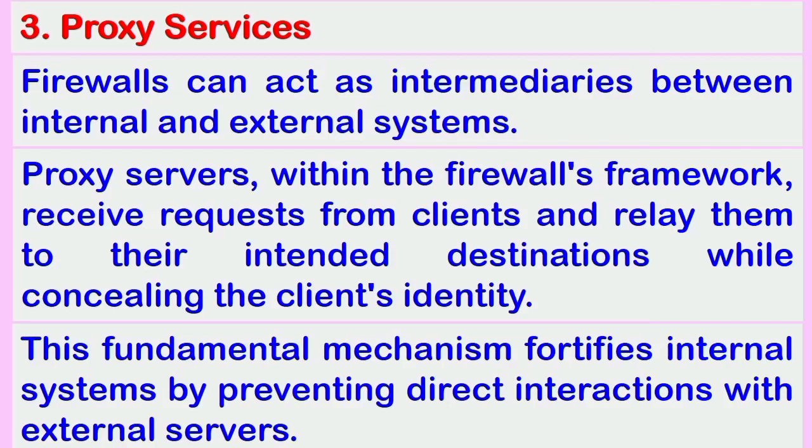To illustrate, proxy services operate as digital intermediaries. When internal systems seek external communication, the firewall assumes the role of a proxy server. It receives client requests, redirects them to their destinations, and ensures the client's identity remains concealed. This strategy safeguards internal systems by establishing an extra layer of protection and anonymity in digital communications, preventing direct contact with external servers. Okay.